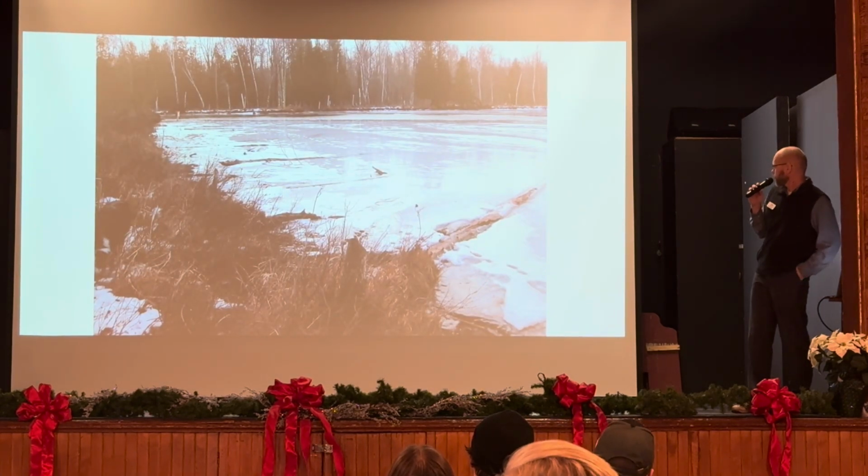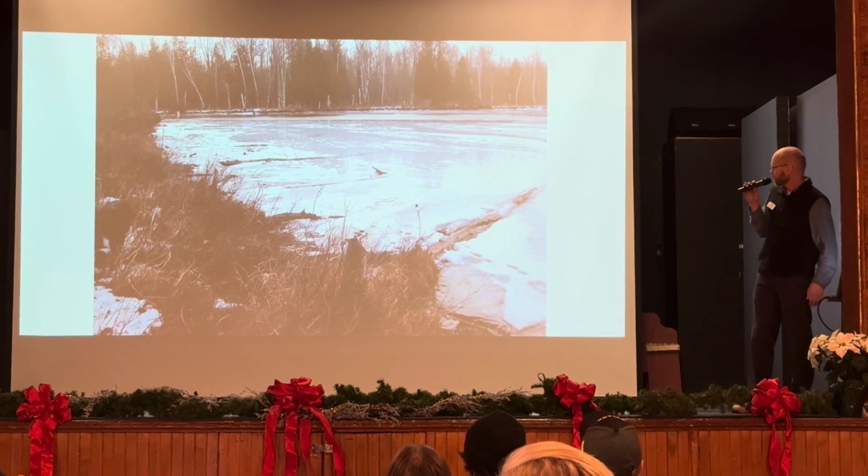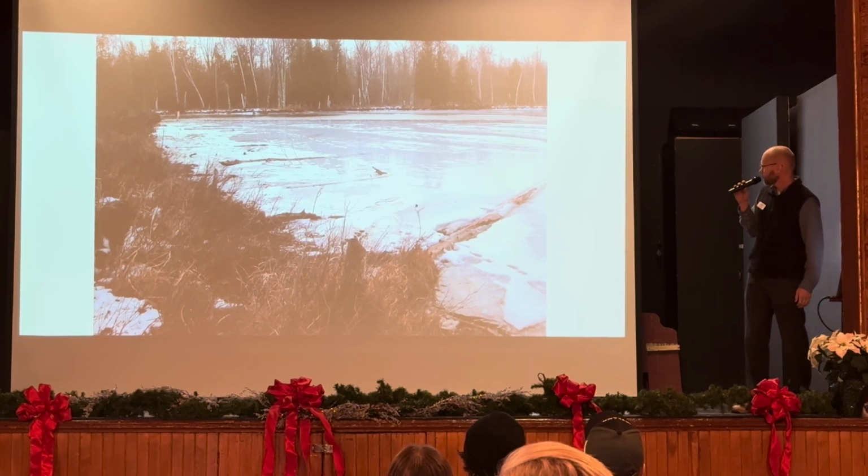And then this is just a picture of what that might look like. This is in between Crooked and Pickerel lakes here, but there's a series of logs that are placed along the shoreline. And in this case, I actually think this was a natural structure on this undeveloped shoreline here.